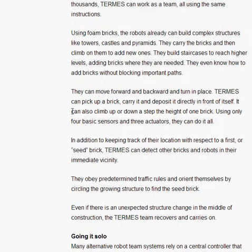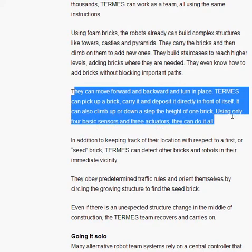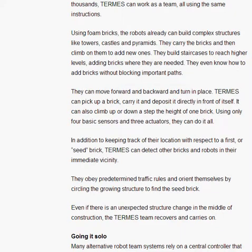Termites can pick up a brick, carry it, and dispose of it directly in front of itself. It can also climb up and down on a step the height of one brick. Using only 4 basic sensors and 3 actuators, they can do it all. This is exciting, in my opinion.